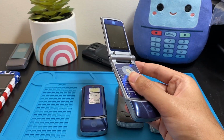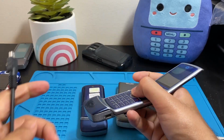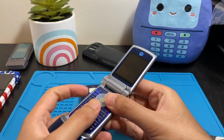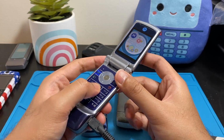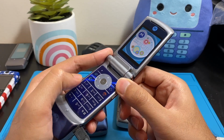So let's actually plug in a charger. Sometimes they do turn on when plugged into the charger, because the battery is full. I charged it separately, but you never know. Okay, there we go. So I don't know, the battery is full. They just don't want to turn on with the battery. Let's see what happens.